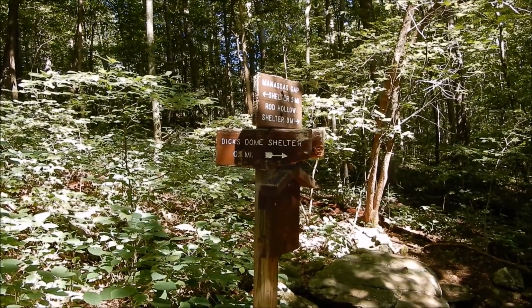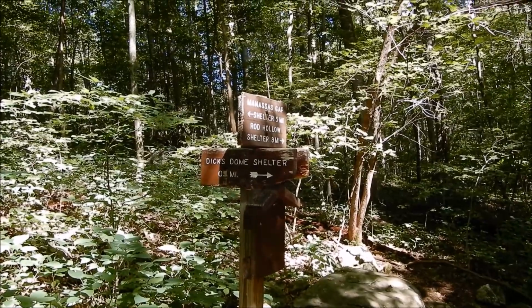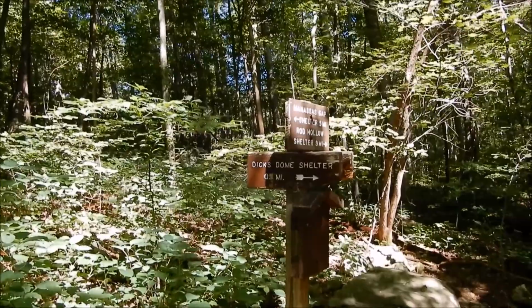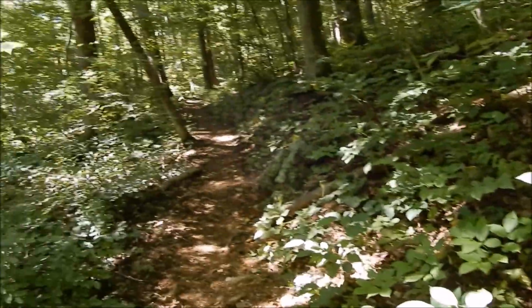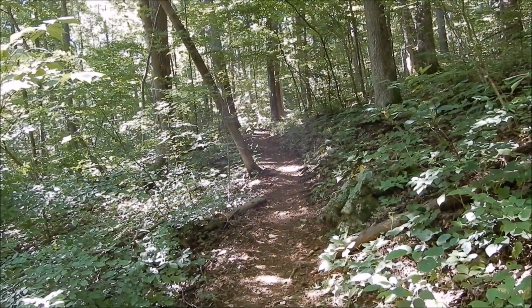.6 miles into my hike. It's been a steady descent the whole way. The elevation here is 1,380. And this is the turnoff to Dick's Dome Shelter. There's where I came from, down the Appalachian Trail.